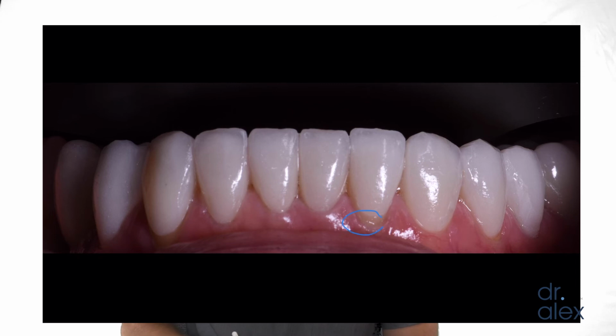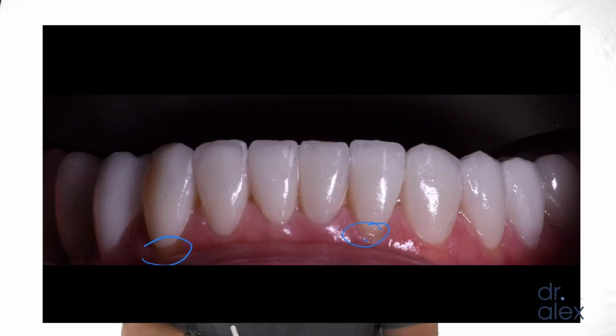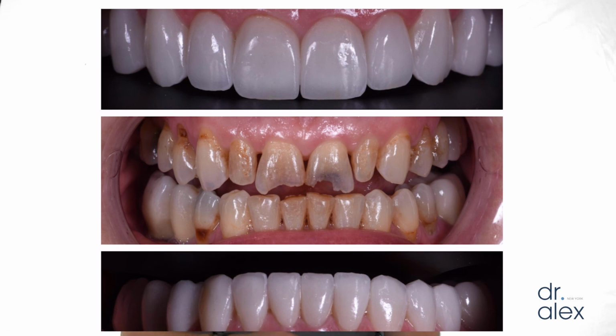In areas that she has recession, we're actually going to monitor this, and if things get worse, we're going to have to do connective tissue grafts. But that's why you don't fill this area with porcelain completely, because otherwise you won't be able to use a connective tissue graft to fill that area and make sure that tooth stays healthy for a long time. This middle photo is where we started on a close-up, and these top and bottoms are where we ended for an amazing human being with an amazing smile.